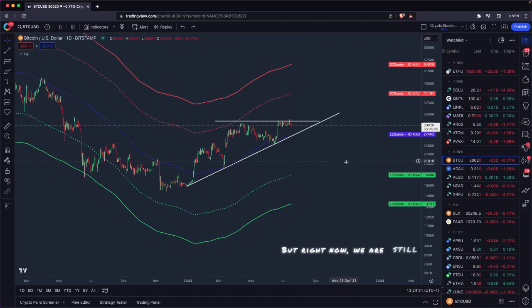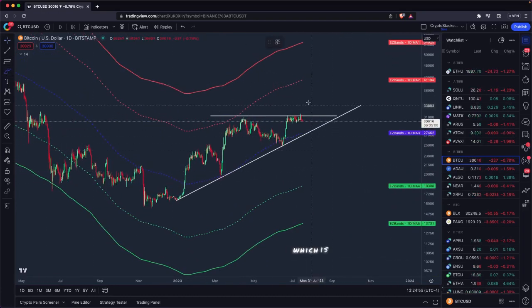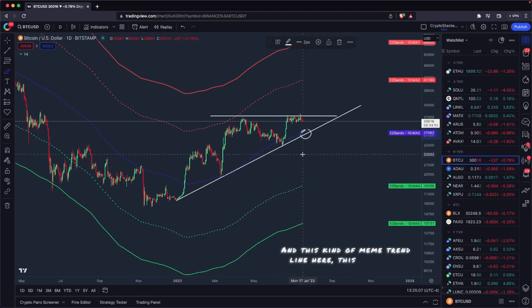But right now, we are still very much, in my opinion, in a bullish trend. We're in a bullish pattern, which is this ascending triangle. If we come back down, we have two levels of confluence support here, which is simply our 21-week simple moving average and this kind of meme trend line here. This trend line coming in right there. The last two times we've bounced off of this trend line, it's been a very profitable buy. So that would complete our ascending triangle.